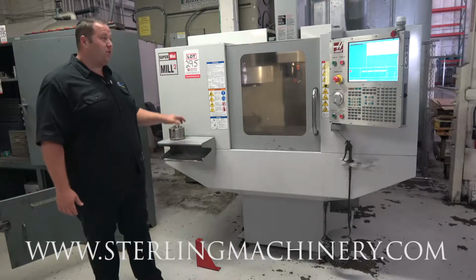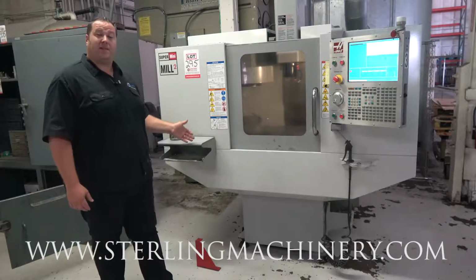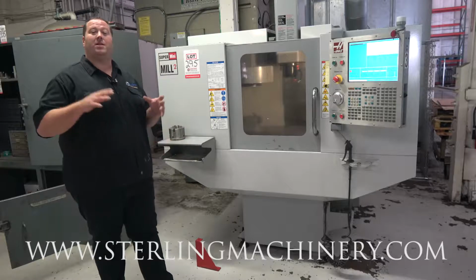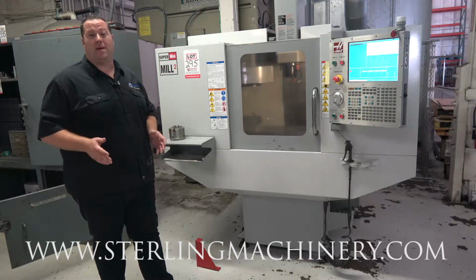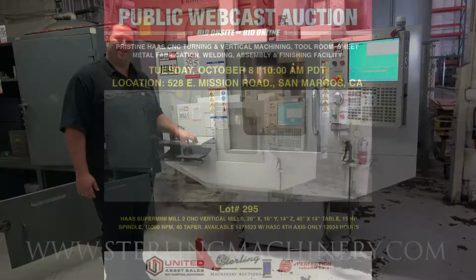As you can see, lot 295 is a good running machine, 4th axis, year 2008. If this HAAS isn't the one you're looking for, please take a look at the entire auction. There's many HAASs available, all different sizes and options. Good luck, hope you get a great deal.